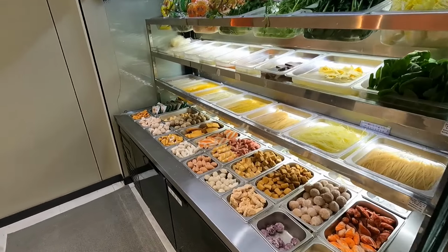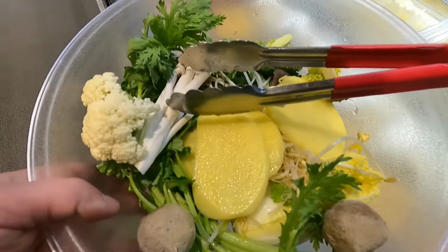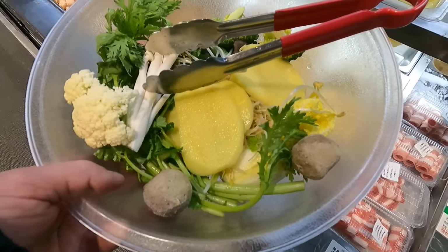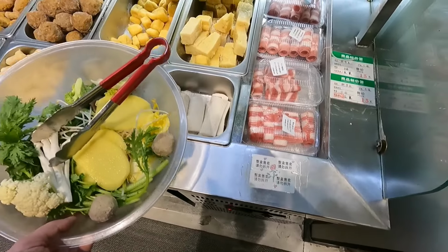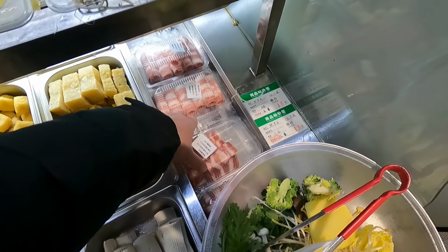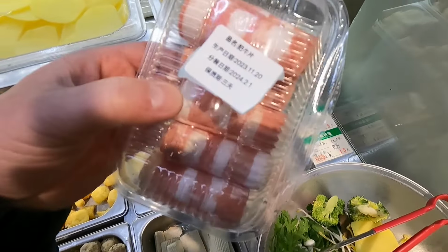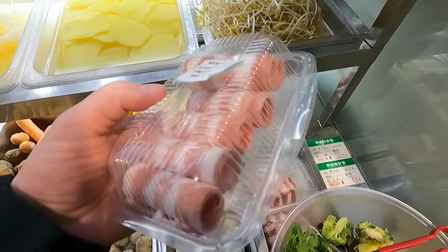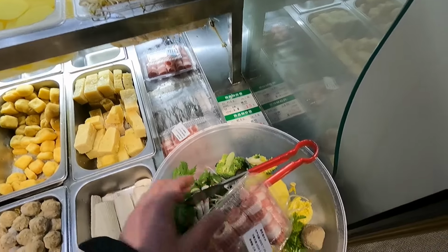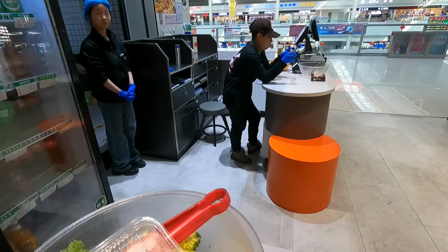So I'm gonna load up here and we'll see what the result looks like. So you can see what I've got here. I've loaded up, got mostly veggies. Got a couple meatballs in there, but got veggies, tofu, mushrooms, bean sprouts. And I don't like to get too much of that fake meat, but they do have actual sliced semi-fresh meat, these frozen rolls. So this is fatty beef. So we'll get one of these, toss that in there too, and then just give it to the worker and they'll cook it to the spice level of your preference.